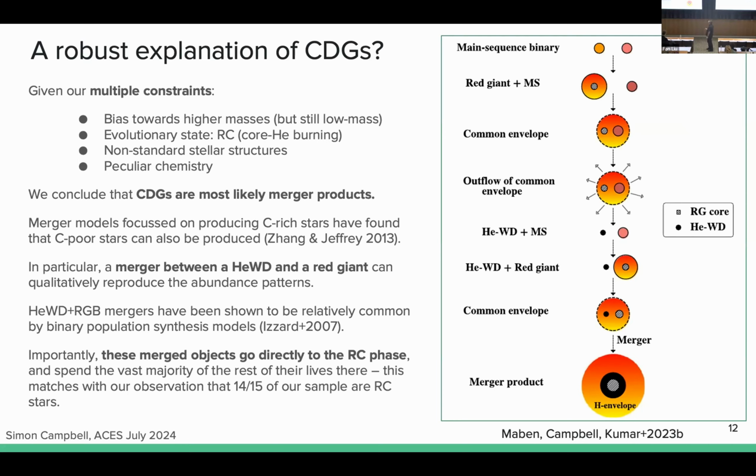Also, as I said, they sort of just appear on the red clump, which doesn't come from standard evolution, but you can definitely get it from a merger. And here's the merger scenario. The idea is that you have a red giant star accreting a helium white dwarf, and that helium white dwarf merges with the core of the red giant and basically boosts the mass of that helium core, and that should ignite helium, and then it should jump to the red clump phase. So it'll go from the red giant to the red clump.